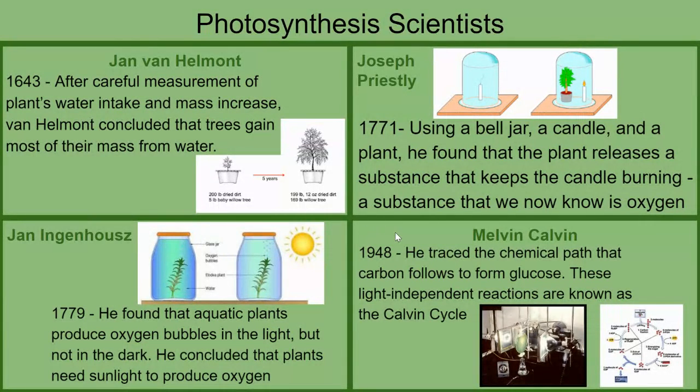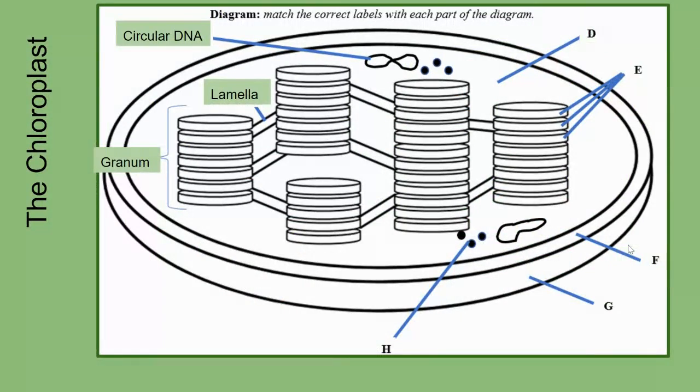All right, we're getting close to 200 years later. We have this scientist named Melvin Calvin, and he was a pretty brilliant guy. This took place only about 70 years ago. If you think about the development of our knowledge over a long period of time, in the big scheme of things, this really wasn't that long ago that we started to understand this. Priestley and Ingenhousz provided information that helped us understand the light reactions. But Calvin helped us understand what happens in the dark, or what happens when light is not required. So the other part of photosynthesis.